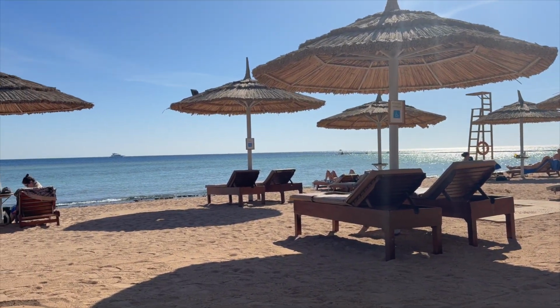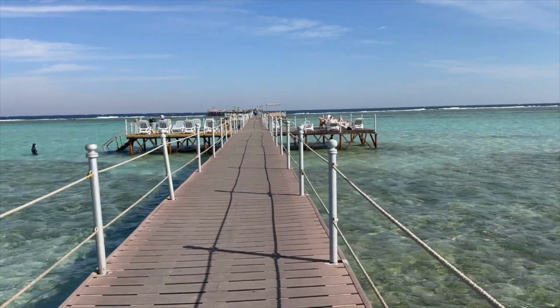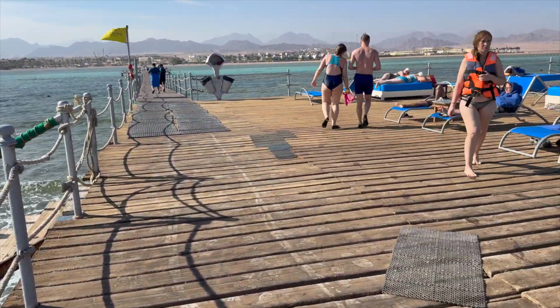The Royal Albatros Moderna, I've given an 8 out of 10. So this has also got a really good score because, again, it's got a really, really long pier that goes out, one of the furthest that you can see along the area there of Nabq. There's lifeguards on the end, all the way up as well. There's little sunbeds that you can go off and stay on the pier, which is amazing, especially if it's really, really hot because you get a bit more wind there. And where it's windy, obviously it keeps you a little bit cooler. So their beach is pretty good, an 8 out of 10.